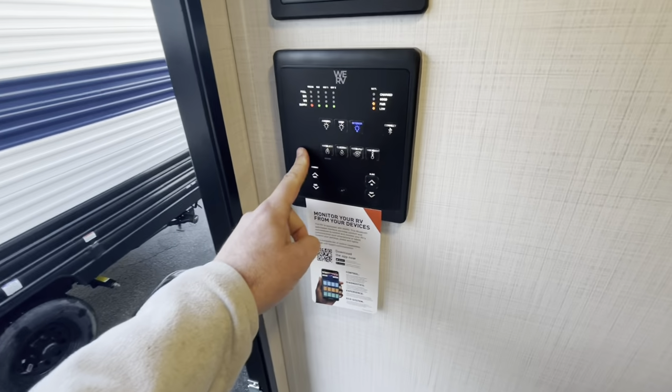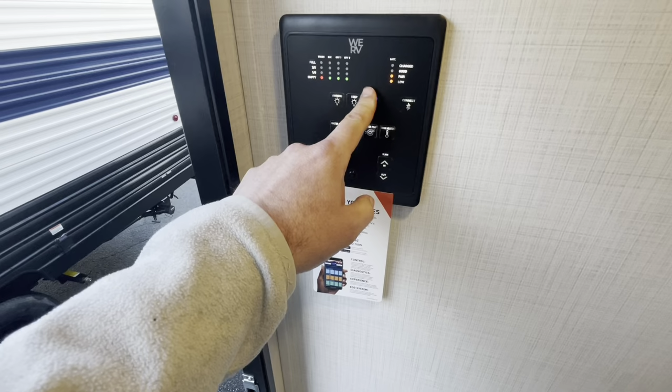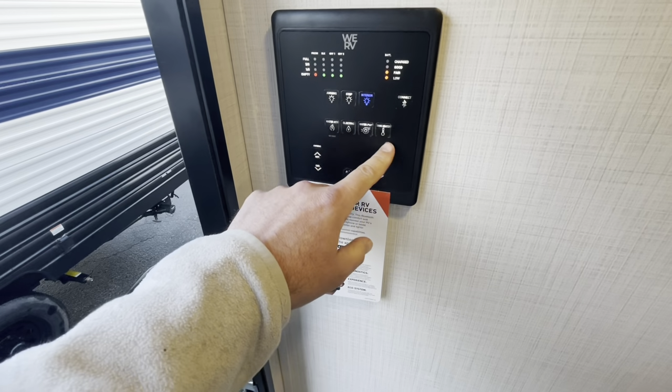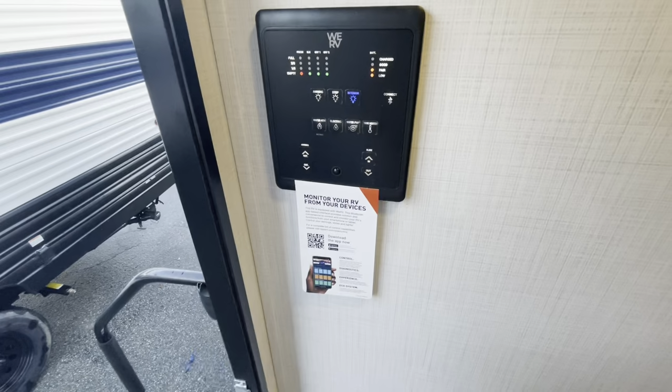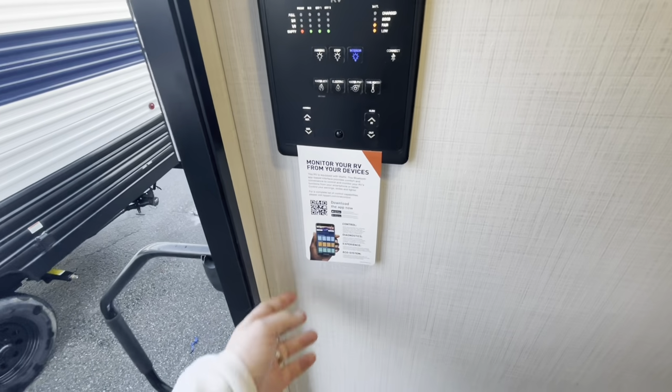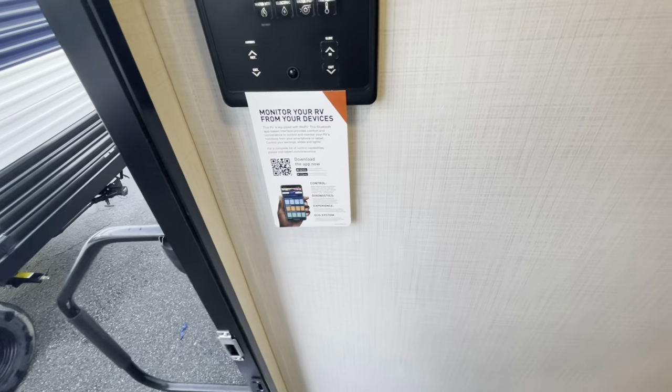As soon as you come in, you've got your solar controller, your WeRV, check your holding tanks, your lights. You've got your awning and slide controls, tank heater, all in one convenient area, and you can monitor it from your smartphone.